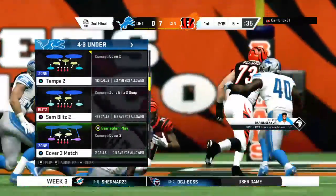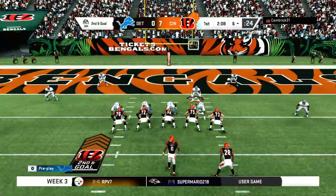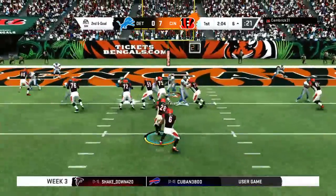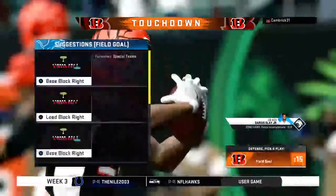But that call makes sense because they've been throwing it well on this drive, and once again they show passing formation, showing the shotgun. Then they ran out of it. That's a nice play by them defensively, though, to hold it to a short game. On 2nd down, here's Mixon. And he will take it on in for a Bengals touchdown.